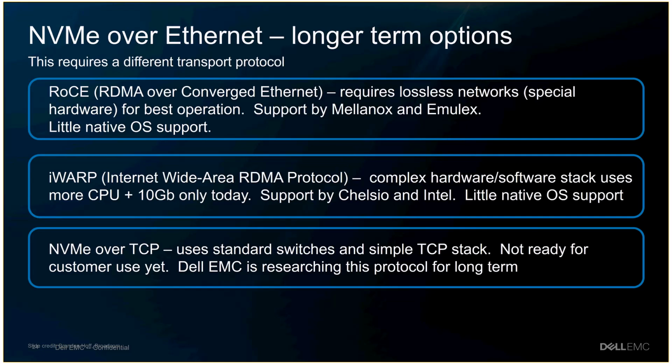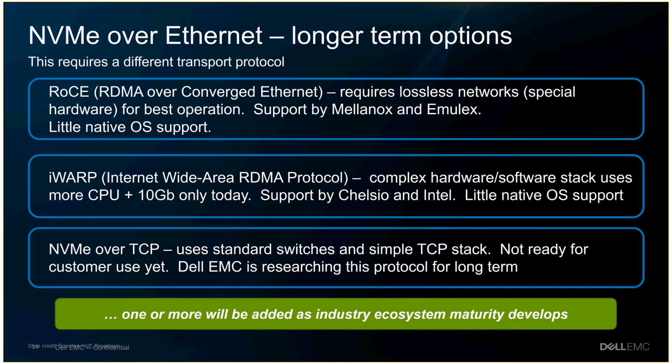What you need to see on this slide that's really important is that the industry is very fragmented at this point over how this stuff's going to be delivered, and because of that, we're going to add more of these to our systems as the industry ecosystem maturity develops. We're not doing this until we know which way the industry is going to go. We have some. I think we learned a lot with DSSD to be careful and not jump out here too far and too fast. So let's put it all together.